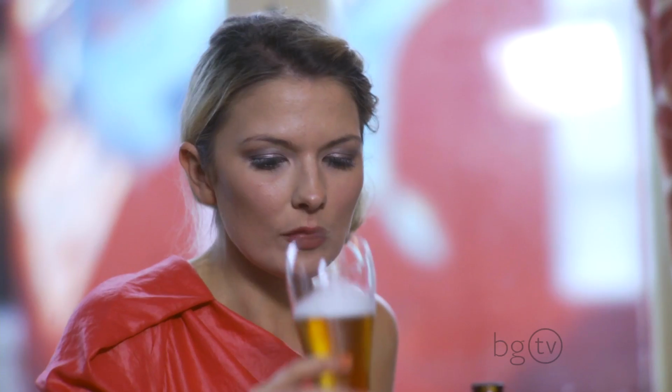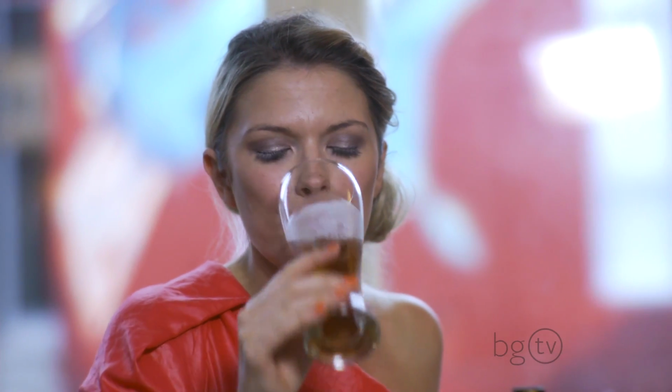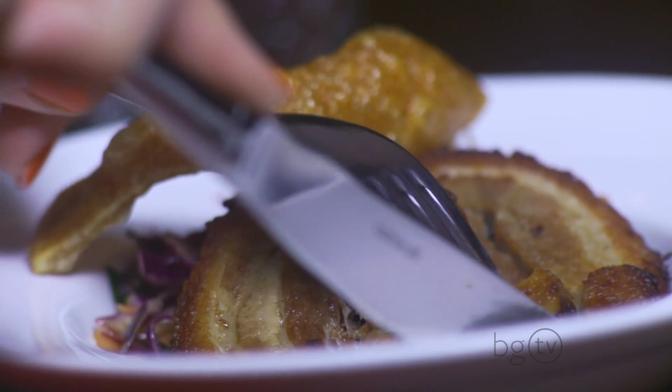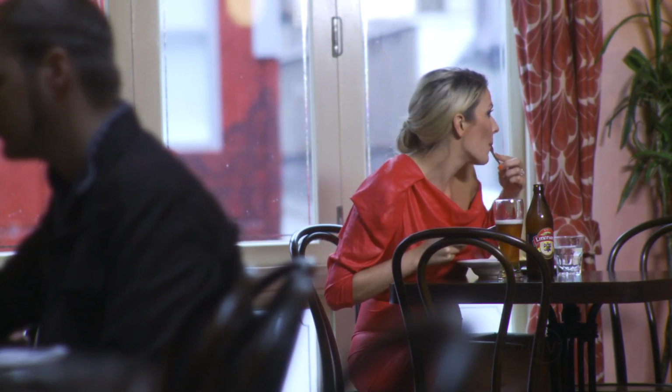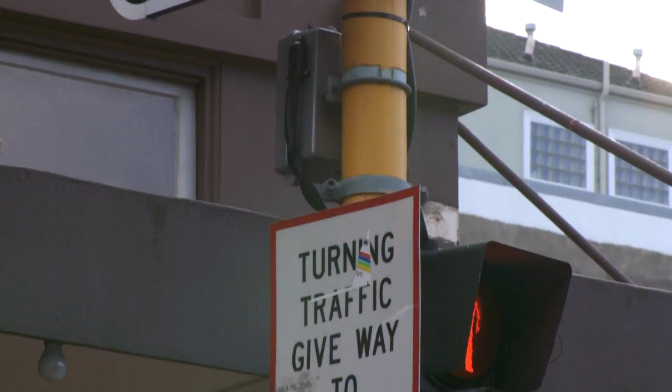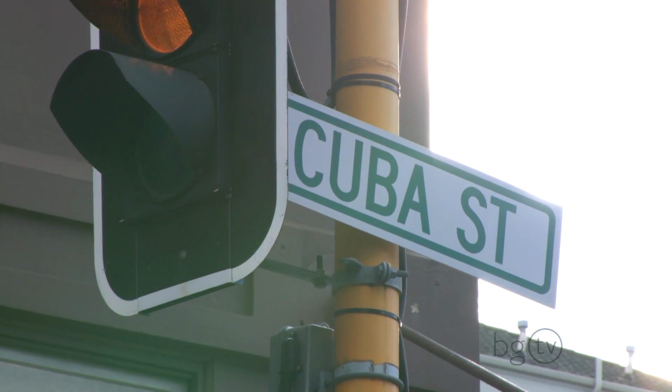Beer. Good idea. I took Mark's advice and sat by the window with a beer, enjoying the ambience. The pork belly was so tender and succulent, and the crunchy salad contrasted perfectly. Havana Bar is a lovely place to spend an afternoon, an evening, or both. I had to get going.